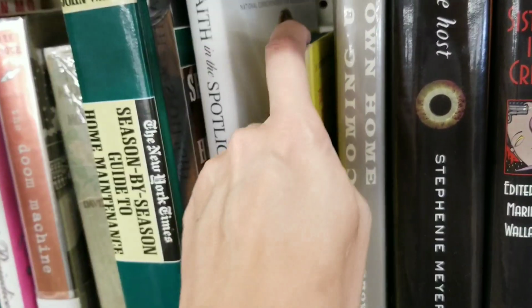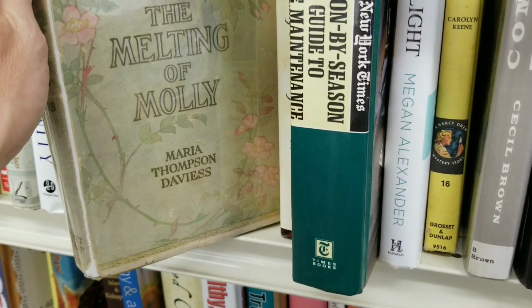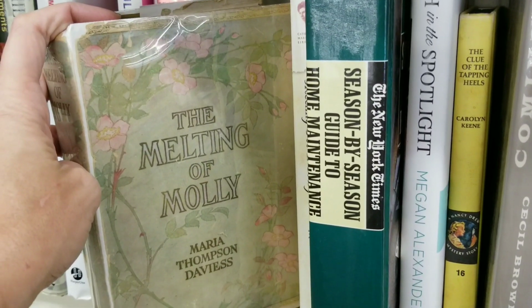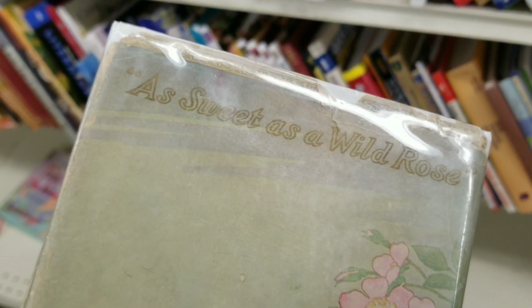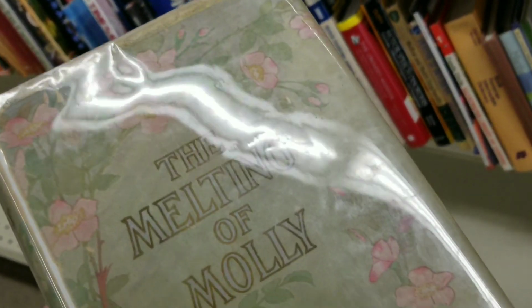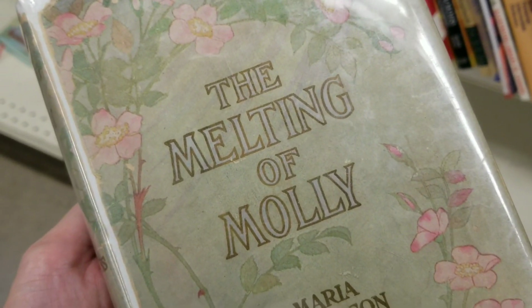There was a cute Nancy Drew mystery. This was really pretty. I ended up buying this just for the cover. I'm going to take the plastic off of it and just display it. It's an extremely sweet book, and the story actually looks really cute, so I'll let you guys know if I end up actually reading it.